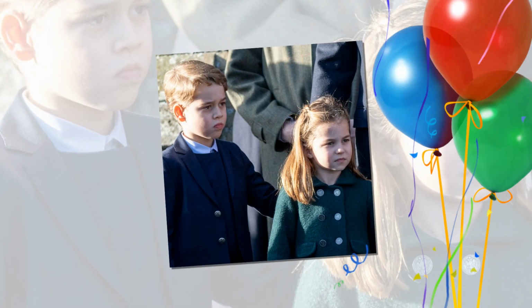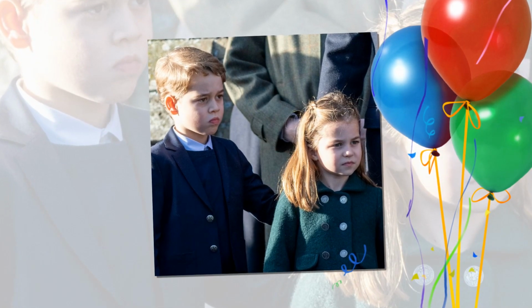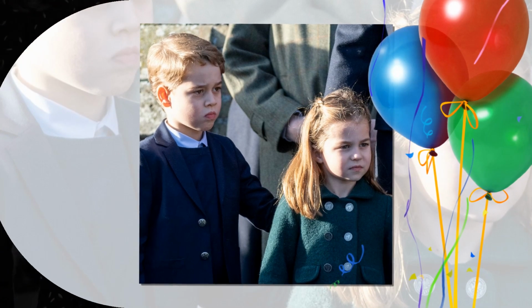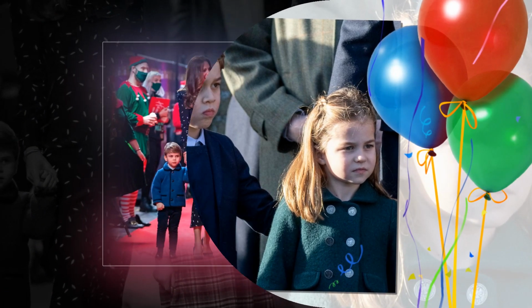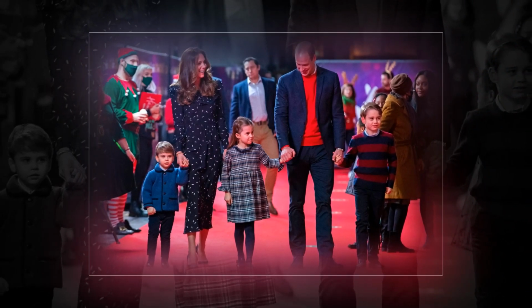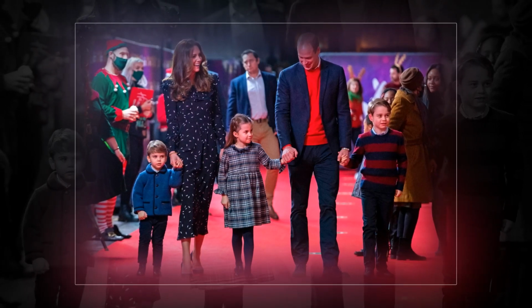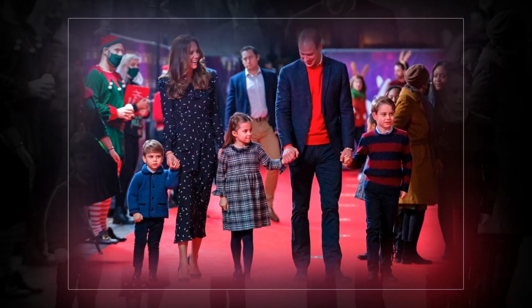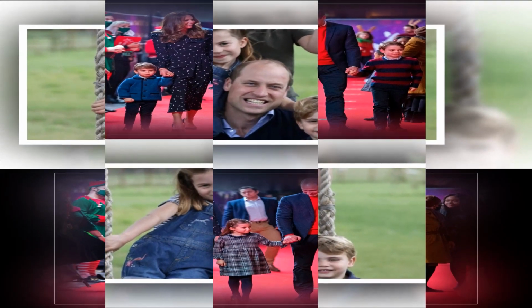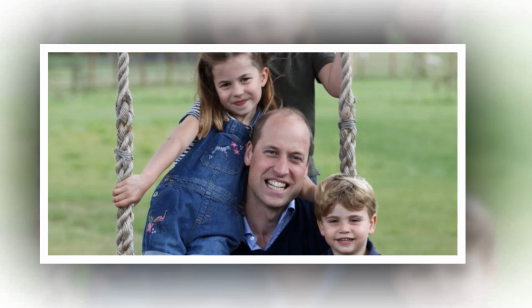The £23,000 menu at Prince George, Prince Louis and Princess Charlotte's school revealed. The menu at Thomas's Battersea is fit for a future king. When we think of school lunches, squashed sandwiches, an apple and a juice box might come to mind, a stark contrast to the indulgent menus served at Thomas's Battersea, where Prince George, Princess Charlotte and Prince Louis are treated to food curated by world-class chefs and the finest seasonal ingredients.